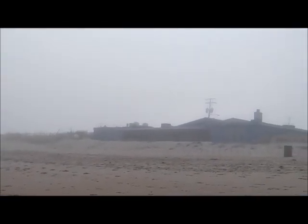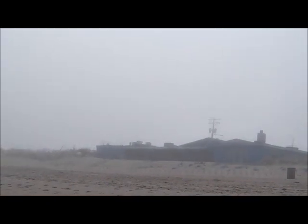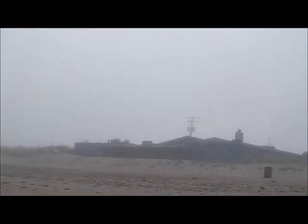This is a place called a ship's cabin. It used to be a great big seafood place. Now it's an Italian place. You can see it's foggy. Look at that.